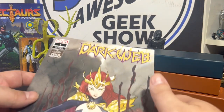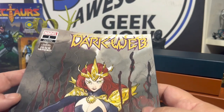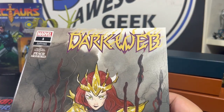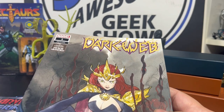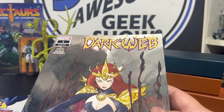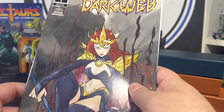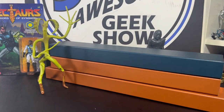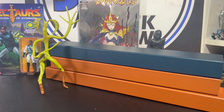And this is another one, Dark Web, number 1. I have been reading and getting Dark Web, but I don't have the Peach Momoko variant, so I had to get this one. So cool. So freaking cool. So yeah, I got a lot of Peach covers. But like I said, I can't pass up a good comic book store.